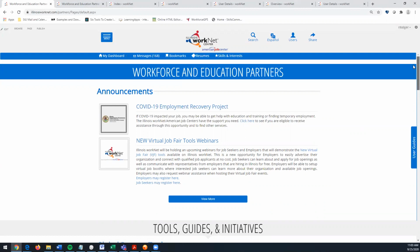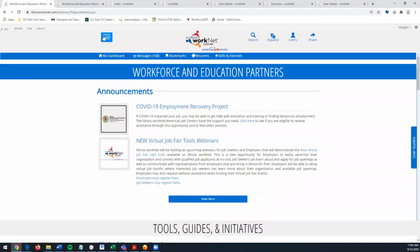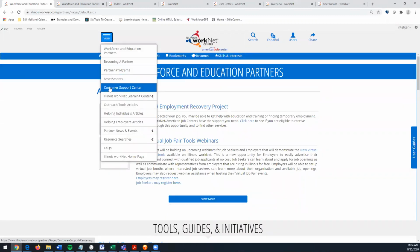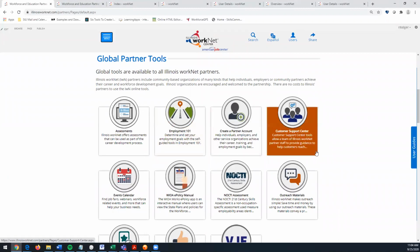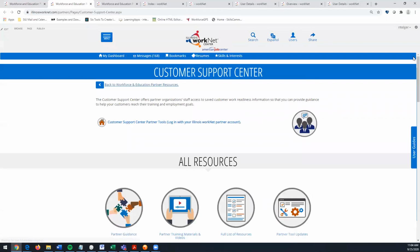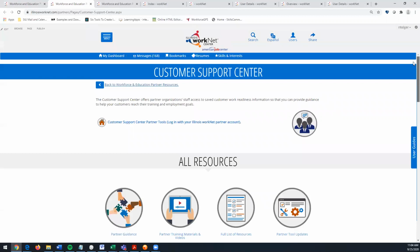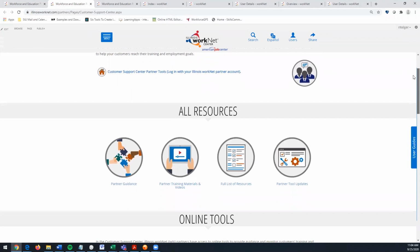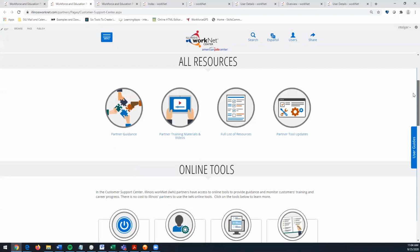It's blue, says Workforce and Education Partners. And there's a couple ways you can get to it. You can get to the Customer Support Center information through the blue menu, but then we also have some other ways you can get to it. For example, down here with the tile for the Customer Support Center, we have a variety of components to the Customer Support Center, and those are all listed in this Customer Support Center Partner Guide.